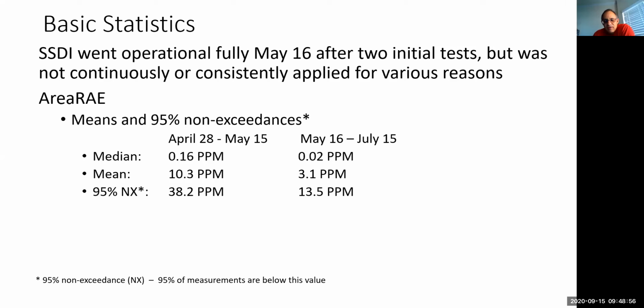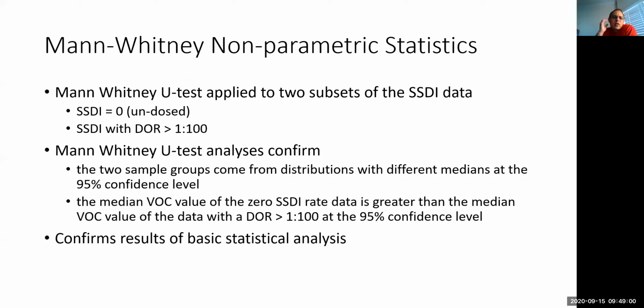So basic statistics suggests that there is a change, but we took that a little farther and we looked at something called Mann-Whitney non-parametric statistics. We applied the U-test to the 2 different subsets of the data. One is SSDI equals 0 or undosed, or times when SSDI was what we would consider optimally dosed, when the DOR was at 1 to 100 or higher.